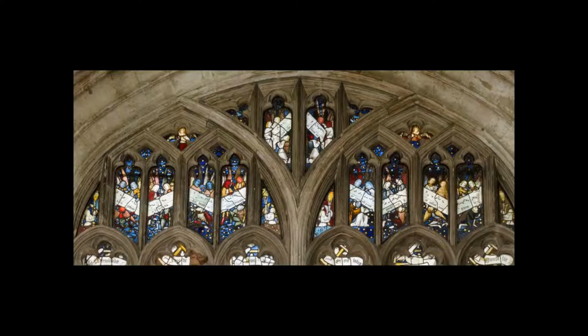Here is an arrangement for solo lute of the Gaudeamus Omnes which appears in the stained glass windows of the Beauchamp Chapel.